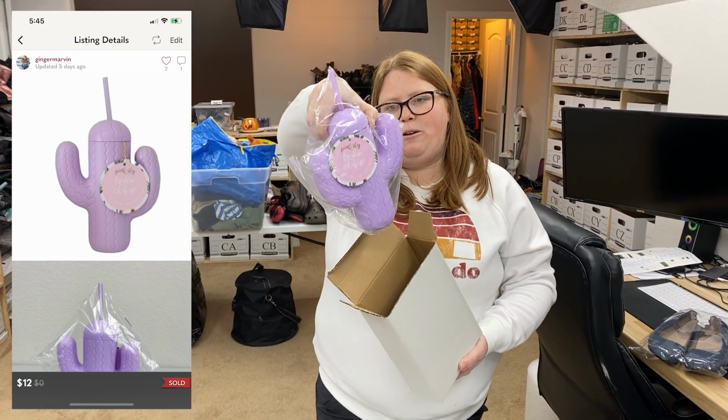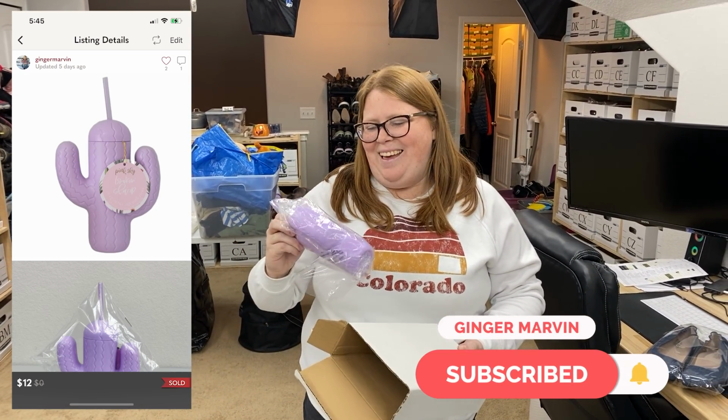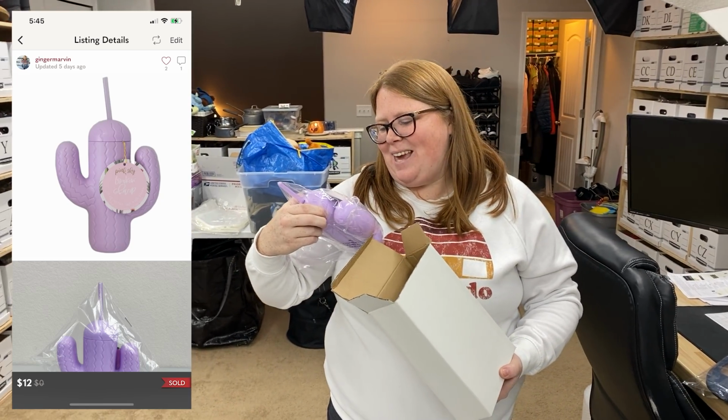So this is just a cute little pineapple. Not pineapple. Why am I calling this pineapple? Guys, it is now 10 minutes till 11. This is a purple cactus cup. This is a cactus, right?